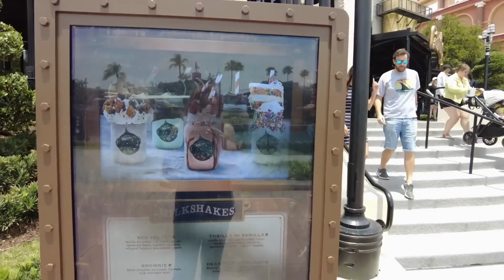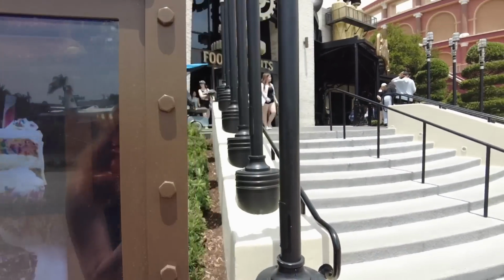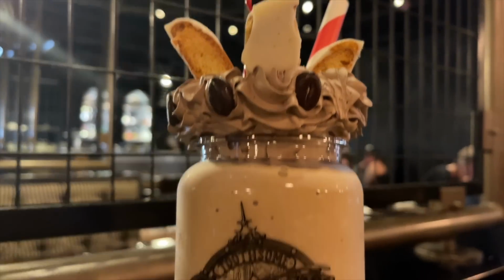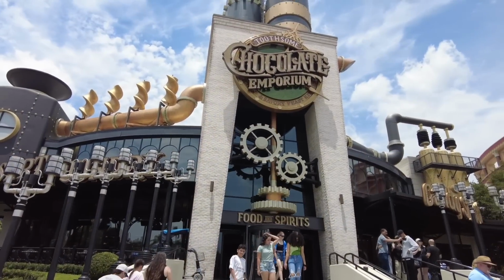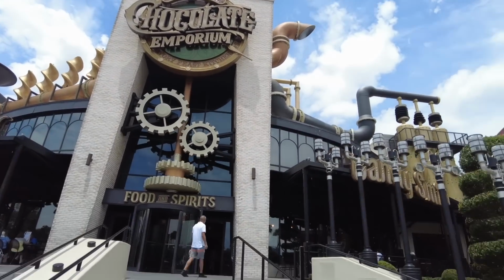Toothsome is perhaps best known for these colossal loaded milkshakes, but they even have character meet and greets inside. And the theming of the restaurant is pretty unique. On top of that, it's actually reasonably priced for a theme park restaurant. So a lot to see here, a lot to experience. And you might think, oh, a themed restaurant like this isn't gonna have great food. We're gonna find out.